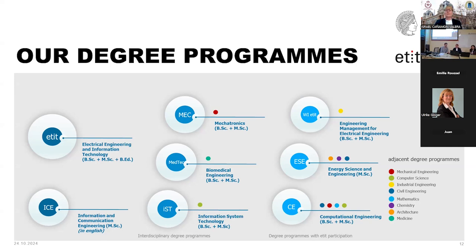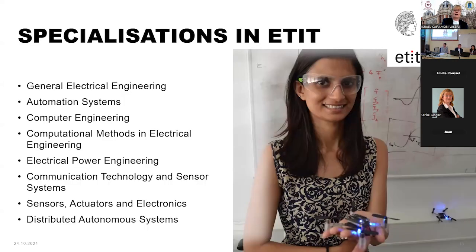Escuela, yes. Is that in English? It's partly in English, German and English as well. So the students need to have German and English language knowledge. And then we have the computational engineering. You can specialize in our program in general electrical engineering and then automation systems, for example, computer engineering, computational methods, electrical power engineering, communication technology, sensors, actuators, and electronics, and distributed autonomous systems. So everything that's of interest for you, you will find a field of specialization.